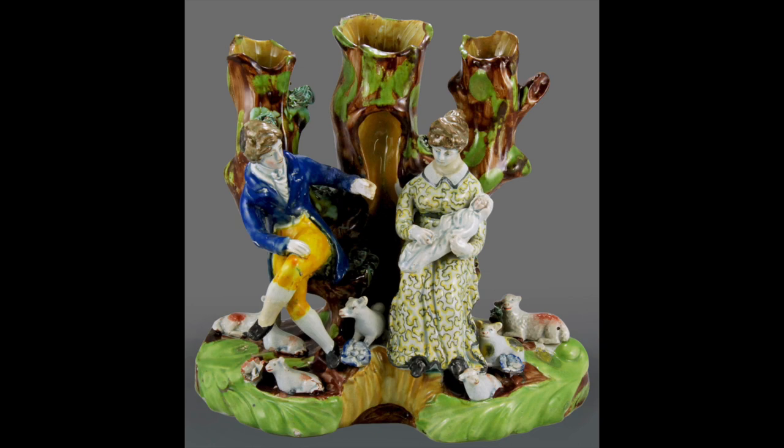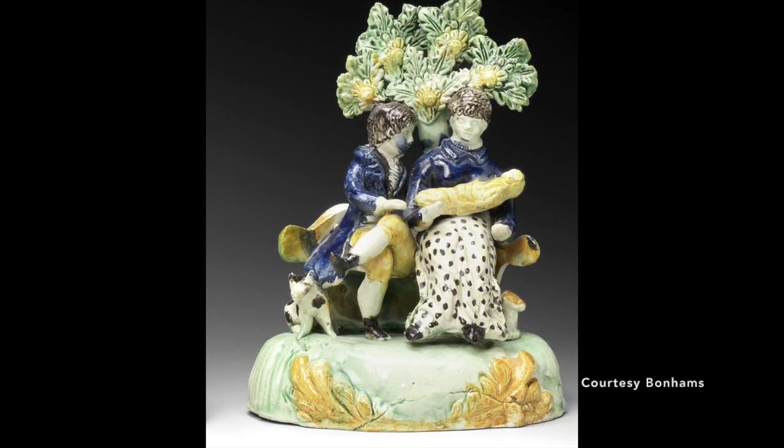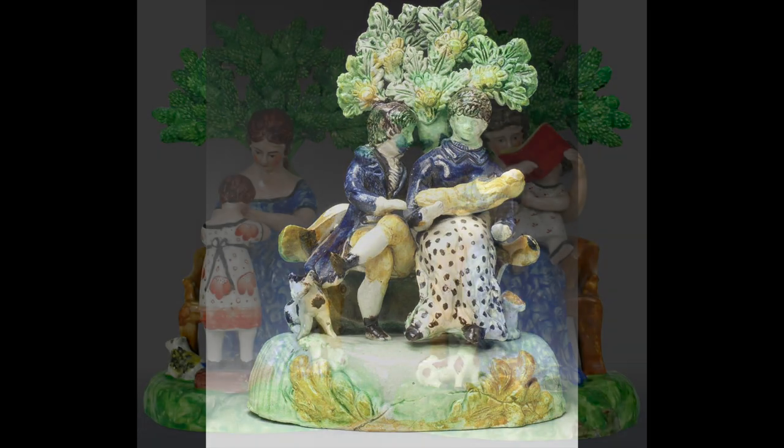Copying your competitor's work was accepted practice in the potteries then, and the potter Charles Tittensor made the happy family group on the right. Tittensor figures are typically rather naive. Notice the mother's feet don't reach the ground, the baby seems to be floating in air, and the cat's head is a mere blob. This group, like most Tittensor figures, has colours applied under the glaze.